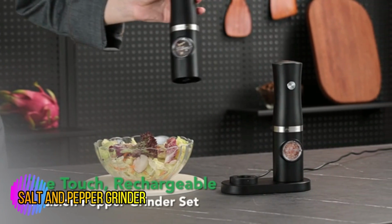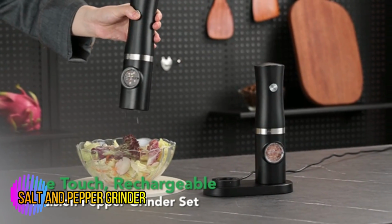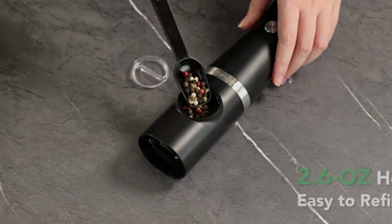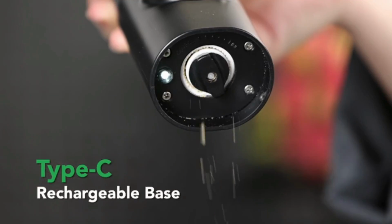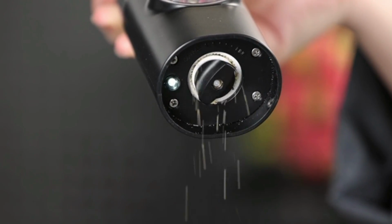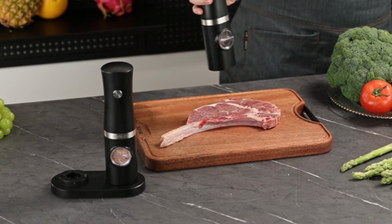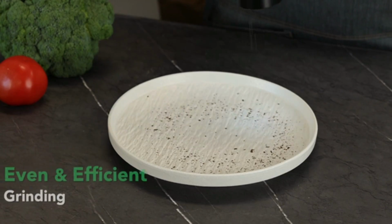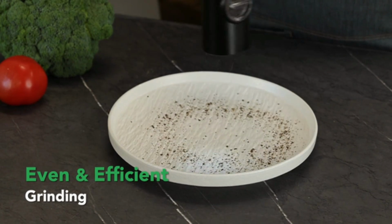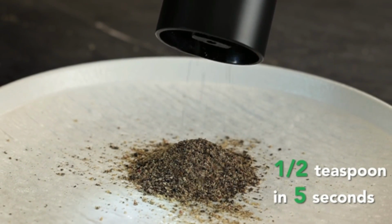Salt and pepper grinder. High-quality glass, brushed stainless steel salt and pepper mill set. Home EC salt and pepper mills are easy to grip and made of the highest grade non-corrosive, brushed stainless steel and BPA-free glass bottle. This salt grinder and pepper grinder set is a modern, classy, and user-friendly addition to your kitchen accessories. Perfect for a gourmet meal or dinner party.